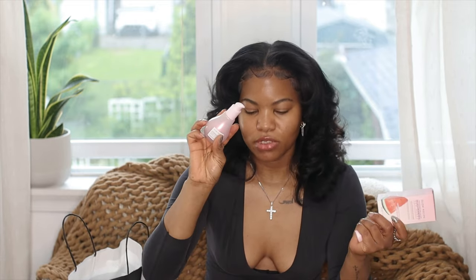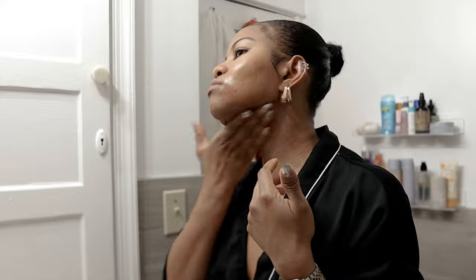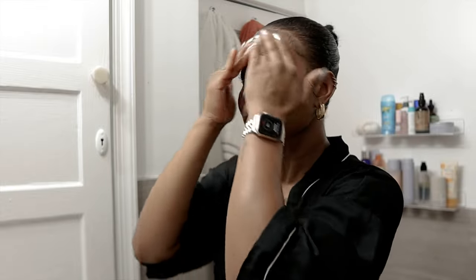This is a glass bottle, so pretty good quality. It is a pump, so I love that about this. If you're going out, you have an event, that is a beautiful product to put underneath your base, to really help your makeup glow, if glow is what you're going for. Or, as you can see, on a plain bare face, it still looks pretty gorgeous.